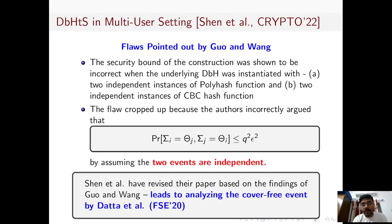Basically, the flaw of their analysis cropped up because the authors of the Crypto 22 paper, that means Shen et al., have incorrectly argued that the probability of the cross collision event, namely sigma_i equal to theta_j and sigma_j equal to theta_i, is upper bounded by q^2 times epsilon^2, where epsilon is the regular advantage of the underlying hash function. And they actually have assumed that these two events are independent, where in the practical setting they are not.